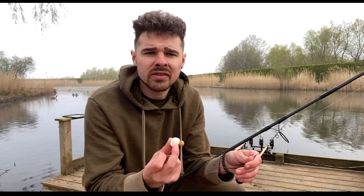Going to get the last rod out. This area is really weedy, so what I've done is I've just put a little bit of rig foam over the hook. I'm going to flick it out, let the foam pop up, a few handfuls of boilies, and yeah, good to go.